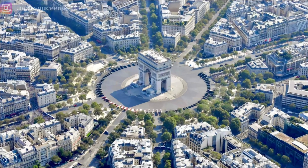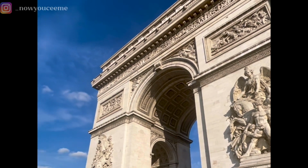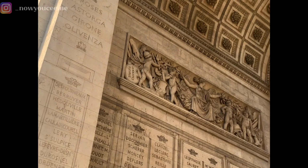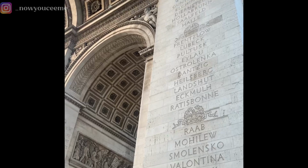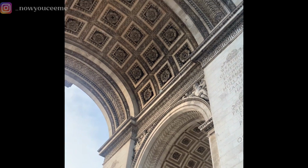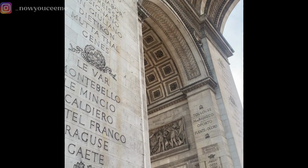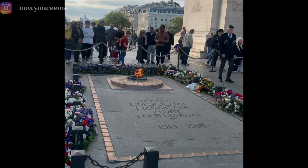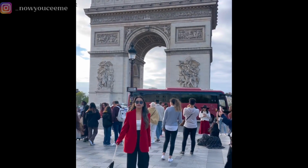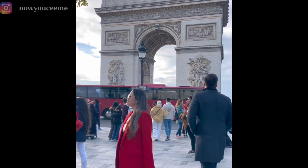Arc de Triomphe is encircled by a busy, car-filled roundabout. You can access the monument through an underground tunnel. You also have an option to climb to the top from inside to see great views. As you can see, the monument features neoclassical elements of Roman architecture. Go ahead, take photos, strike a pose, as if it's for a Pinterest board or a postcard maybe.